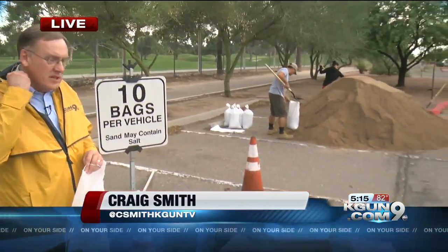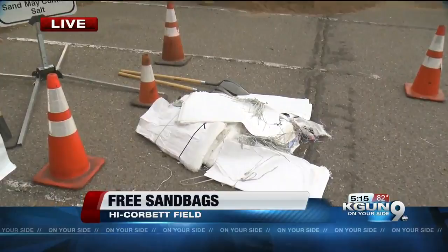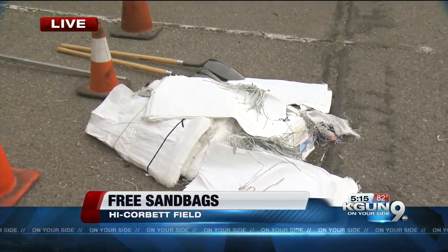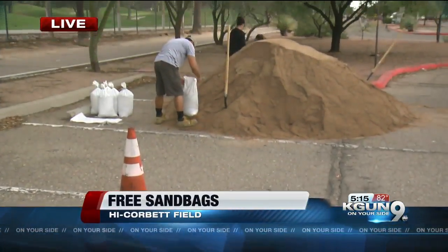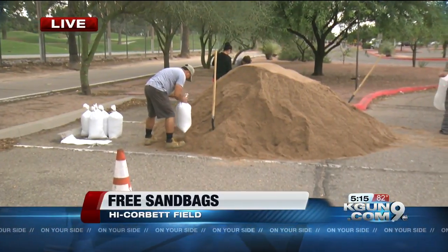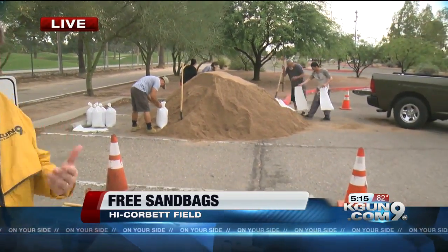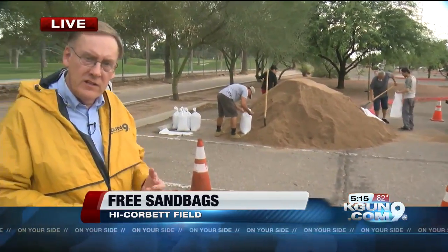Now, we are at Hi Corbett Field at Tucson's Reid Park, and this is basically something the city of Tucson is doing to help you do your own home defense. What you see here is sandbags ready to be packed, people with some shovels doing their own packing. We thought about brandishing a shovel around just for effect, but they need every shovel they have here. And in fact, they hope that you will bring a shovel of your own to help facilitate loading these sandbags.